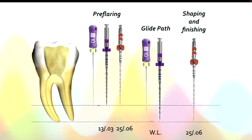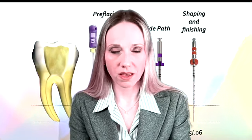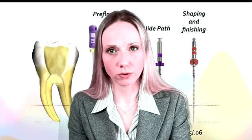The approach changes a little when we consider normal cases, so with straight or slightly curved canals. What do we have to do in addition? We have to do the pre-flaring of the coronal two-thirds with the number 10K file and then with the purple and red instrument of the essential kit. We can skip the step of the yellow if we want to. If we don't want to, we can just put the yellow between the purple and the red and we are fine. We just work short with respect to the estimated working length in order to pre-enlarge the root canal coronally. In this way, our 10K file used later will go straight to the working length and then we can bring straight to the working length the purple and the red with no effort.